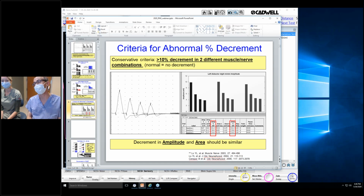So a conservative or general criterion that's typically used is a decrement of over 10% between the first shock and the last shock, which in our lab is the fourth shock. More than a 10% decrement is abnormal. That's not a set rule. And if you have consistent decrement of less than 10%, if you have 8% or 7%, or some studies have suggested 5% decrement, if it's technically reliable and it's consistent, that certainly could be abnormal.